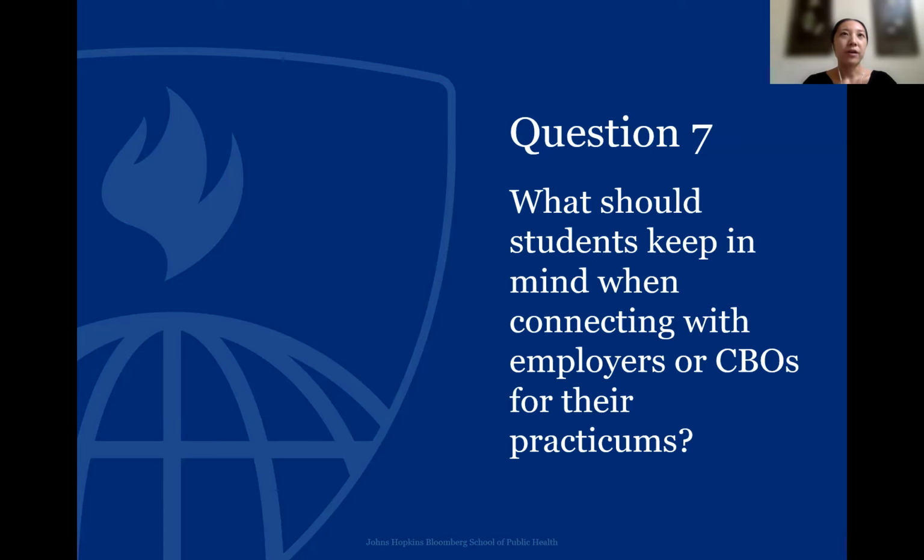I think something to keep in mind, though, is if, for example, a student is in the middle of a practicum and things aren't quite working out or they run into issues, we always ask that they contact us as soon as possible, just so that we're aware. We're not the ones on the ground working with that organization, and so we don't always know that there is an issue unless that's communicated to us. We have people here who are willing to support and work with the student to try to figure out how to resolve that. But unless we know, we can't really do that.